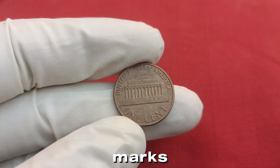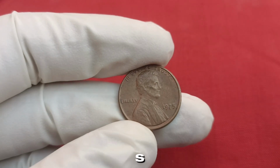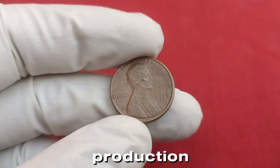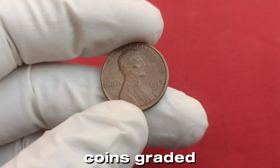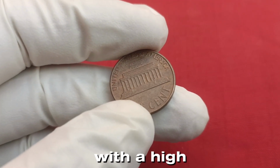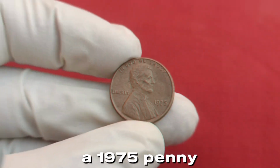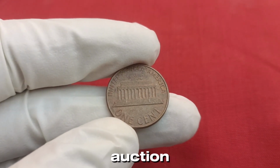Rare mint marks. The 1975 penny with a Denver, D, or San Francisco, S, mint mark, in pristine condition, can demand a premium. Coins from these mints had limited production runs, making them rarer than their Philadelphia counterparts. Condition. Coins graded by professional services, such as PCGS or NGC, with a high grade, like MS 68 or higher, are exponentially more valuable. A 1975 penny in such a condition recently sold for $1 million at a prestigious auction.